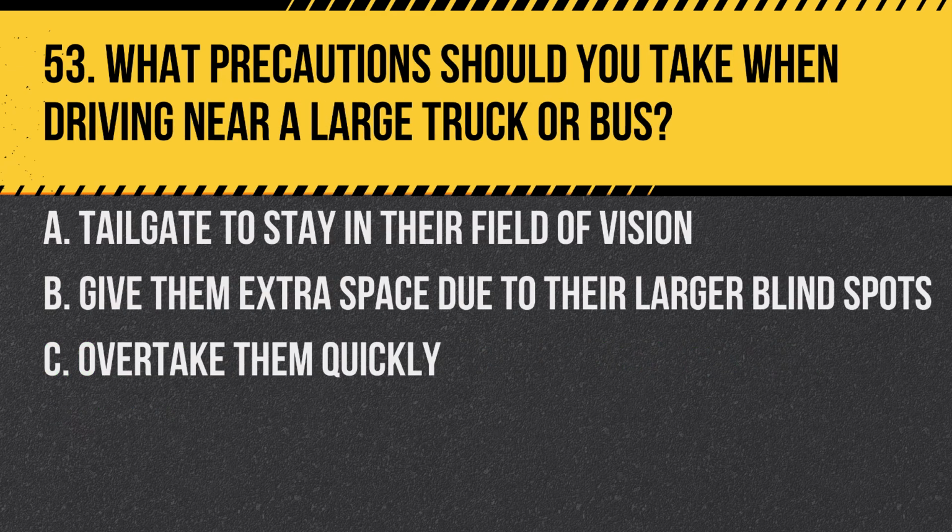Question 53. What precautions should you take when driving near a large truck or bus? A. Tailgate to stay in their field of vision. B. Give them extra space due to their larger blind spots. C. Overtake them quickly. Answer. B. Give them extra space due to their larger blind spots. Trucks and buses have larger blind spots and need more room to maneuver.